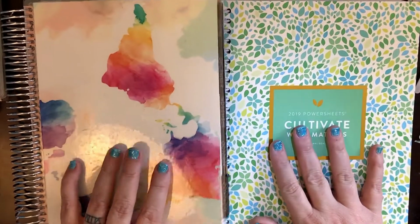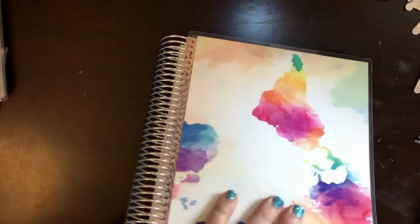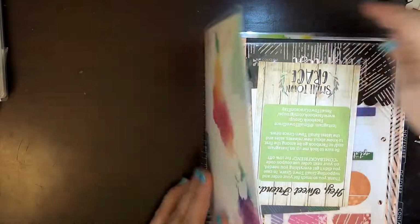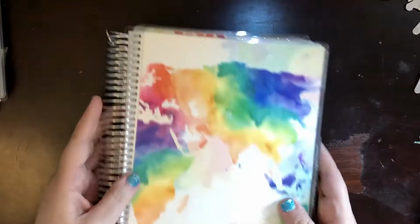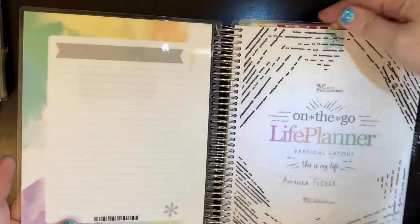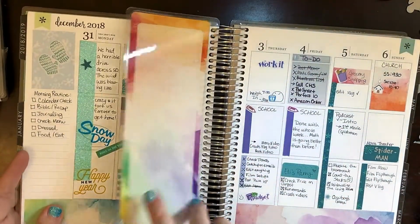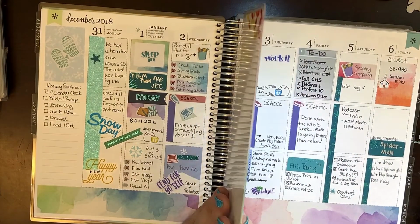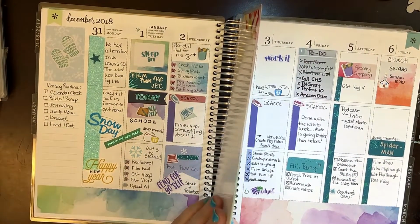Okay, so after the Cultivate What Matters, we're moving into the Erin Condren. And this is one that I use every day. And I have a little marker up here that tells me which week I'm on. So this was my very first week of planning. And as you can tell, I did not have a kit.